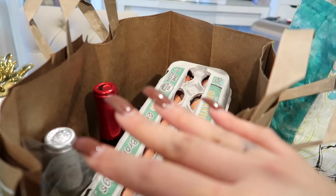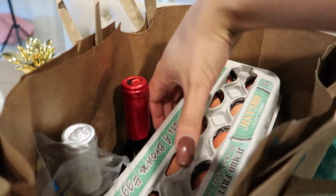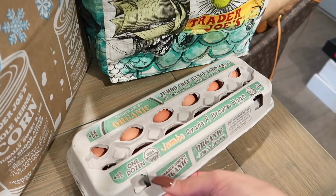Okay, this is not so healthy, so don't judge me too hard, but hey, it's about to be the new year, which means lots of celebrations. So I just got some brown organic eggs, but I just get the brown ones.